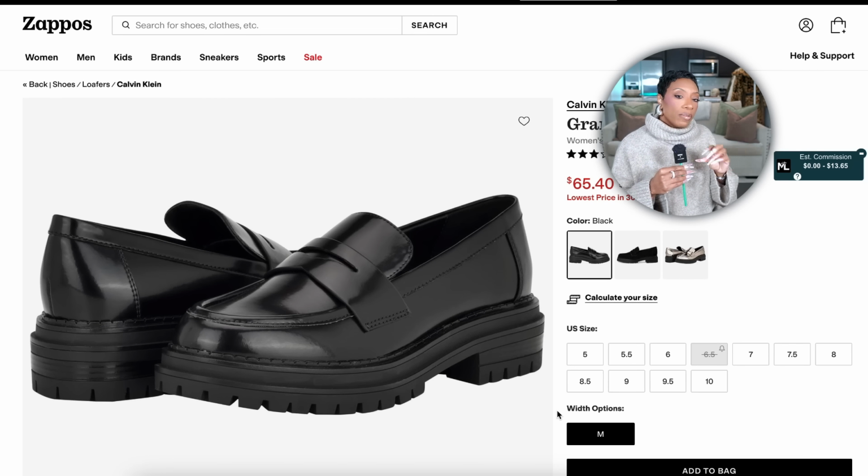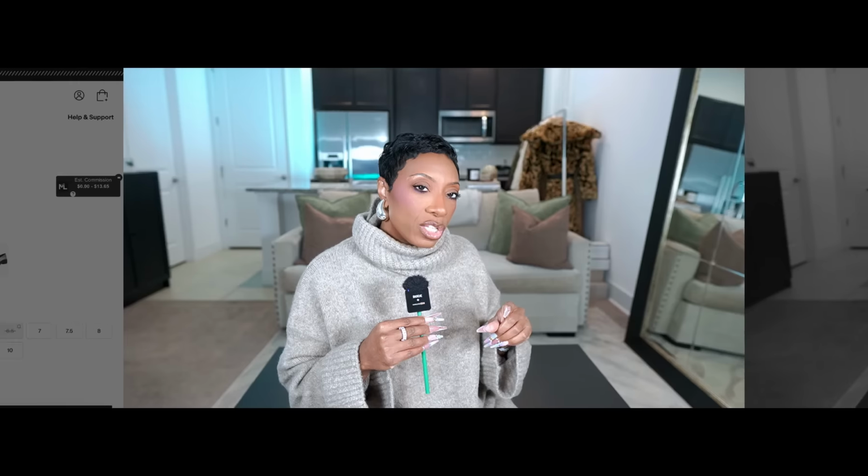It's more of a lug sole, has a little more height to the sole, and it's not gathered. It's also not that soft leather loafer you see a lot that's trendy right now. You can kind of bend it. If you don't like that, but you still like a loafer look, this one will work for you. This one's a little more structured and maybe sturdy. Comes in size 5, goes up to size 11, and it does come in black leather. And then it also comes in black suede.